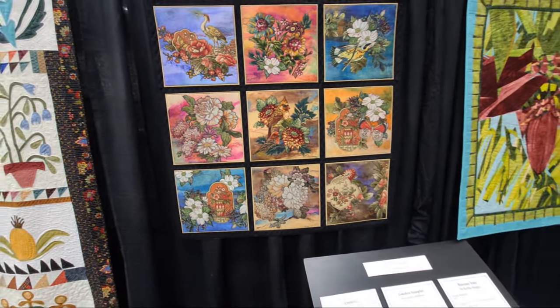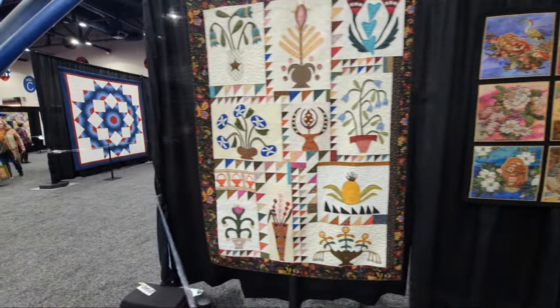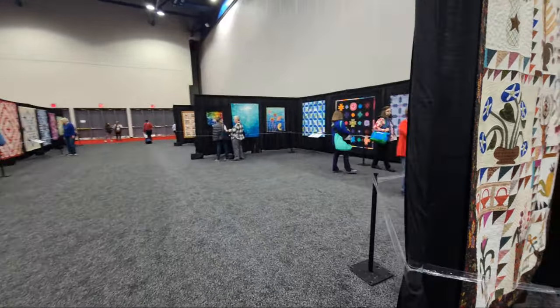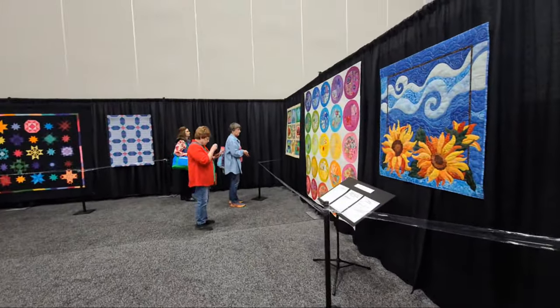Sunflowers. Am I missing stuff, guys? Hopefully I'm catching what you guys want me to catch. I'm kind of trying not to bump into people and be entertaining and then not be spastic every time I see a cool quilt all at the same time. And it's a lot. It's a lot.